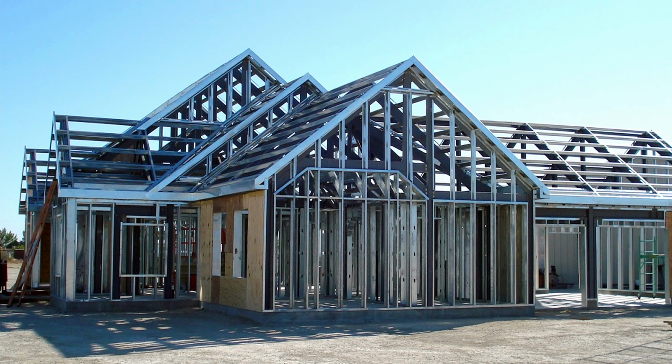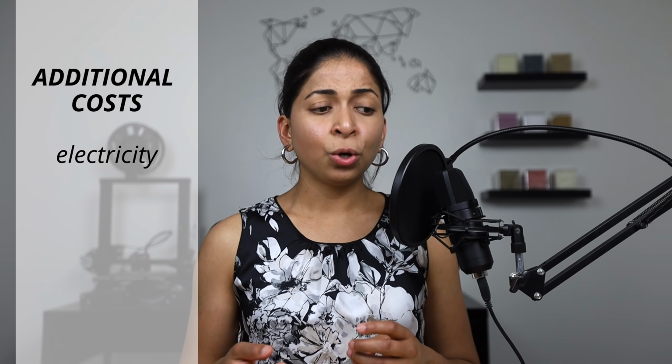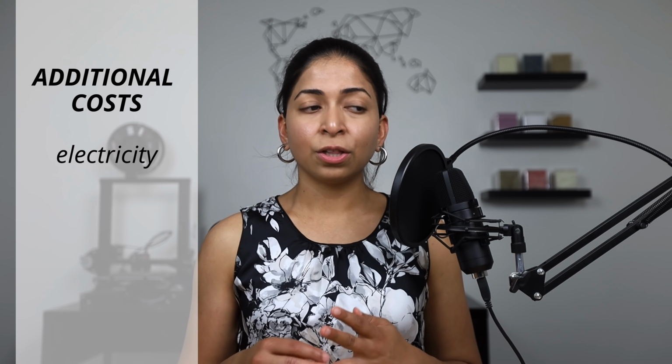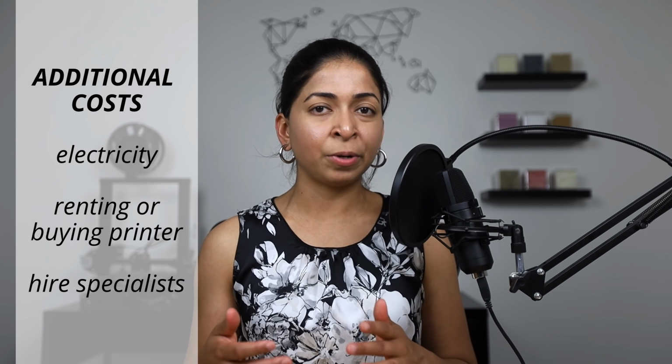The idea that 3D printed homes are the cheapest option in every market across the world is simply untrue. Before the blip in lumber prices, stick framing was the cheapest option in the States. CMU block construction is the cheapest option in the Middle East, like the UAE. Steel or masonry bricks are the cheapest option in other areas. 3D printing can have lower labor costs, but there are other expenses to consider. The cost of electricity to run the machine, which is exorbitant in some countries, the cost of renting or buying the printer, and the cost of hiring specialists to calibrate and run the machine.